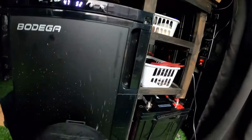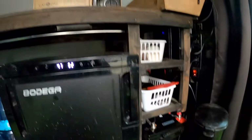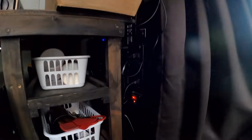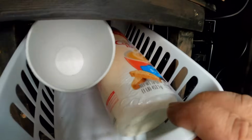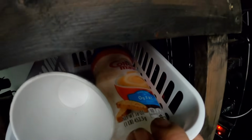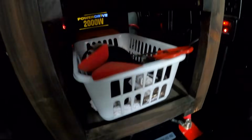What else here? Oh, the coffee pot. The coffee pot should just live here in the corner on the floor. It'll probably find a space up here. I don't have any coffee in the van. What do we got here? I got, and that's emergency for when I run out of milk. I have that and some utensils in here.